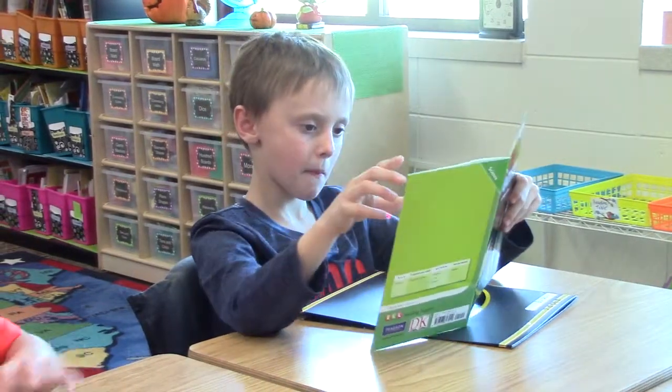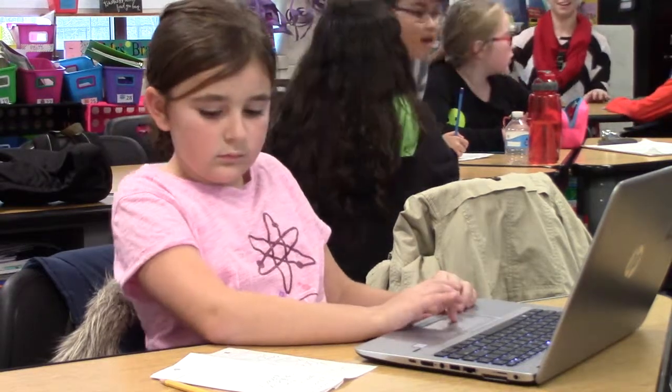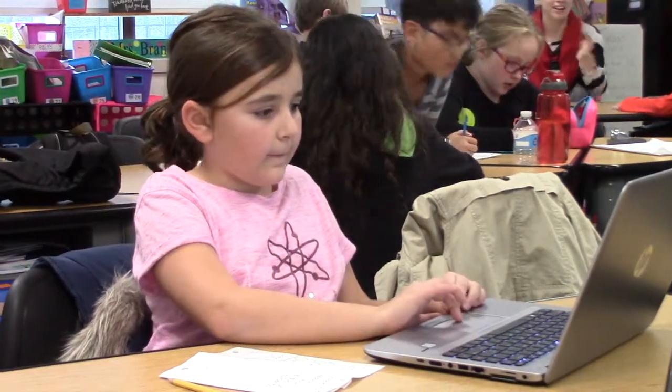And another day we want to focus on vocabulary, we have that choice. I think the must-do may-dos help me become a better reader because with the must-do may-dos, I am able to see how I'm learning and change how I learn to fit more at my level.